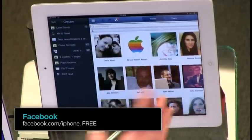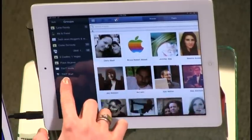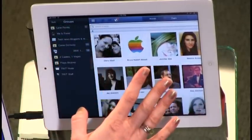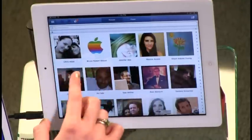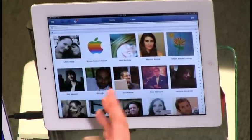I've got a variety of groups that I'm a part of. We have a Twit staff group. I have a group for my family. Groups that were created around certain events. That's fine. But then it's like, okay, but what about those Facebook smart lists?